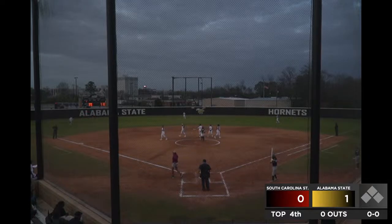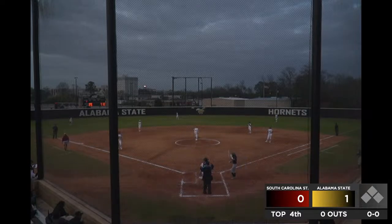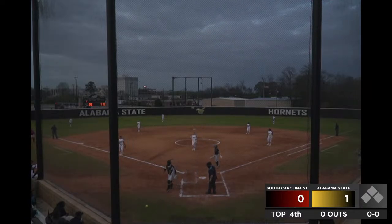And back here in Montgomery for the first game of the HBCU Celebration Classic, we move to the top of the 4th inning. Alabama State holding on to a 1-0 lead. Up to bat for South Carolina State, top of the lineup for the Bulldogs, Madison Boyd. And the first pitch is fouled back. Strike 1.